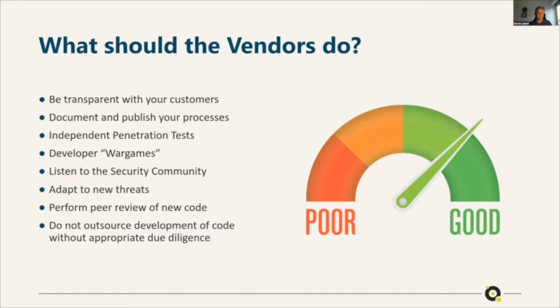we don't outsource any development of our code at all. I've put in here a little sort of without appropriate due diligence. I know some companies do and have to. It really depends on the scale of the company and how big their teams are. So sometimes people have to do that.